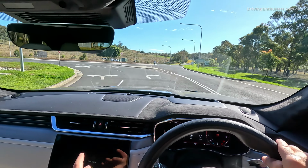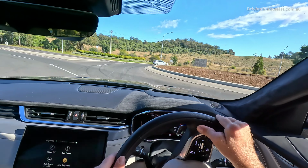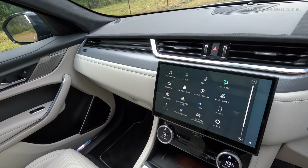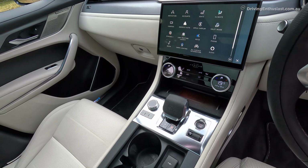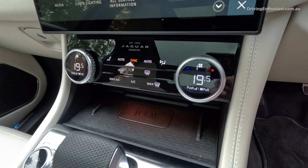I really like this touchscreen. It's not over the top. It doesn't completely take over the view out the front. It's curved, so it's still very modern. The graphics are beautiful, and there is still a climate control panel down below, which is great, so you don't have to dive into that screen.